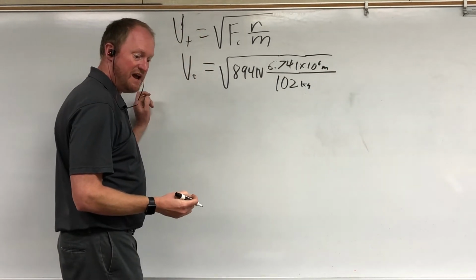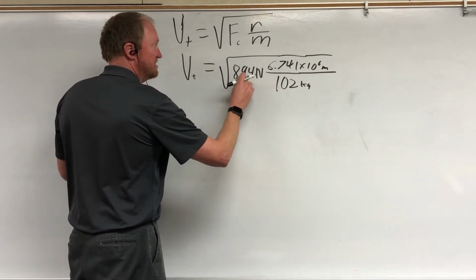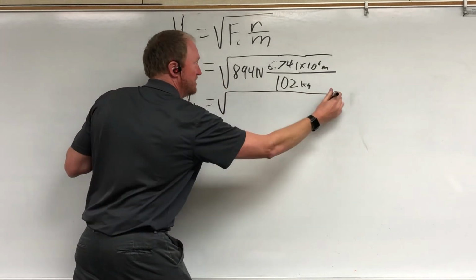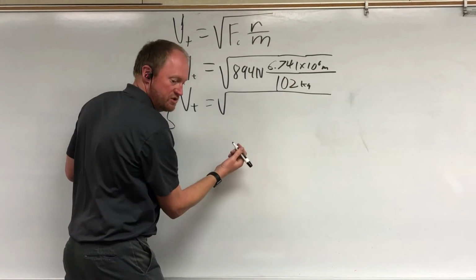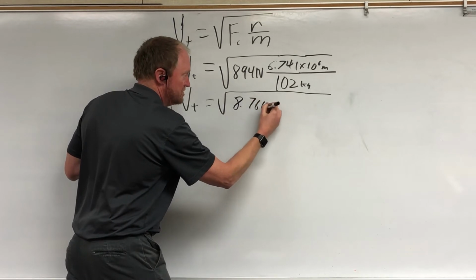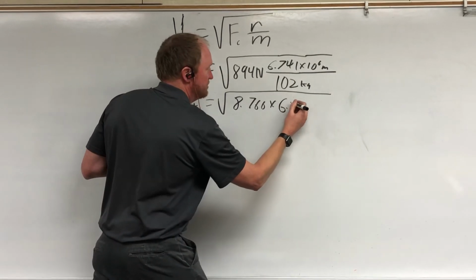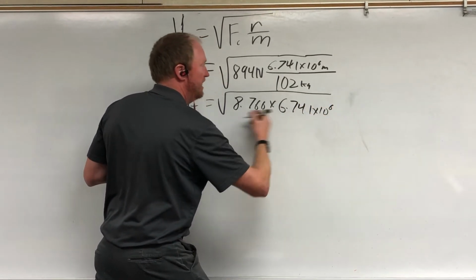And it's math now, okay? I didn't put these in scientific notation. I'm actually going to take this and divide it by 102 first because it's just easier. You can do it any way you want. You can just put it in your calculator. I just find it easier to think about it. So, 894 divided by 102, I get 8.766, times our distance from the center of the Earth, 6.74. It has not changed. And multiply that out.